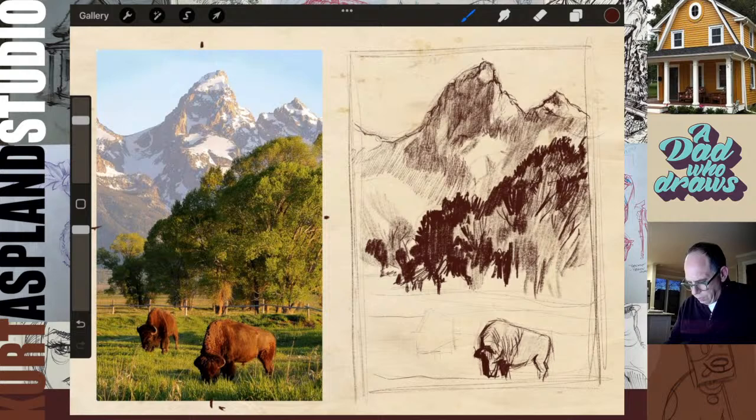And when I'm drawing an animal that is this small, I'm really looking more for value than anatomy or anything like that. I could put a little bit in, but generally that's what we're looking for. All right, let's look at this other guy now.